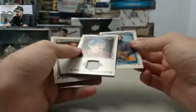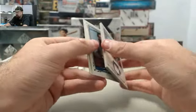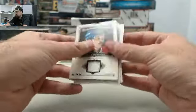And we've got the Brian Trottier memorabilia card. Cool one right there. Upper Deck a little bit rough out of the box there on their production on that Trottier card.